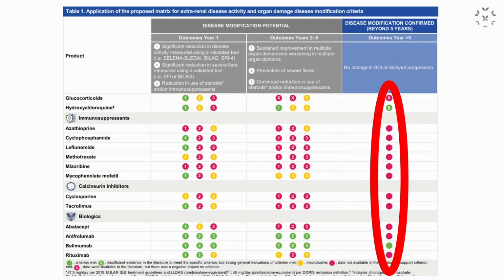But now, which drugs are disease-modifying agents in the long run? Which drugs actually help our patients in the long run to treat systemic lupus? The last row that you see answers that question. Only hydroxychloroquine and Benlysta get a green dot showing that they are truly disease-modifying agents.